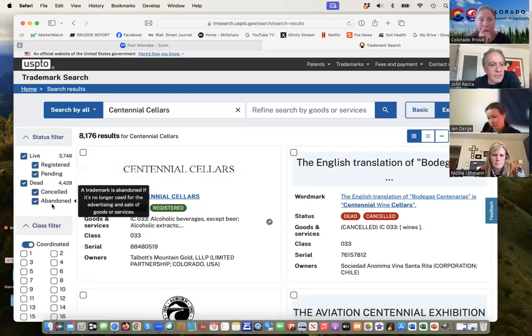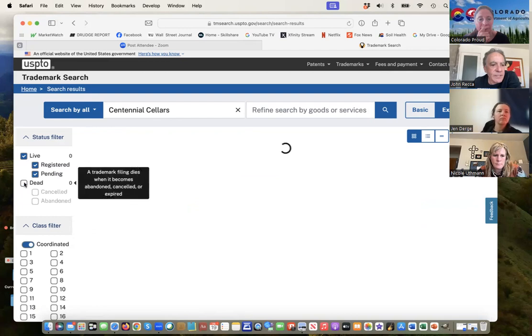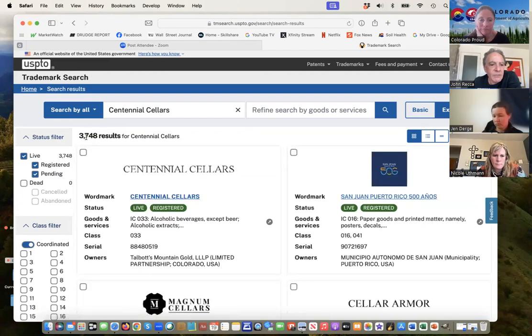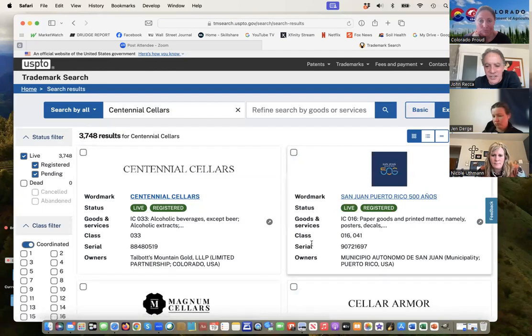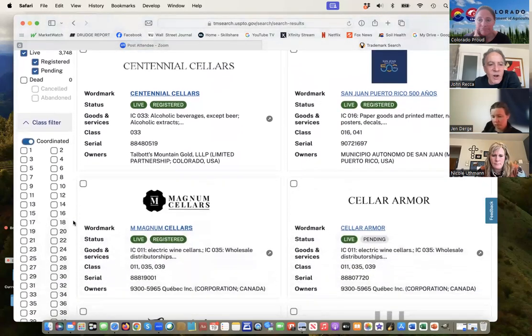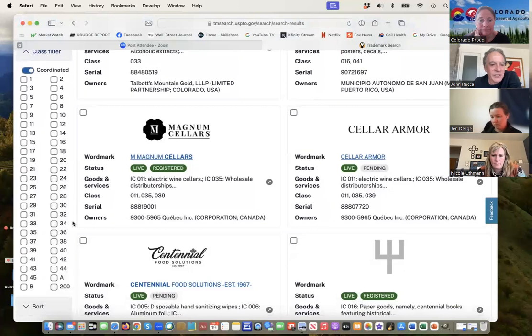So what you really want to do is say, hey, I'm only really interested in live marks. So I'm going to get rid of all these dead ones. Okay, now it just dropped down to 3,748 with words that are Centennial or Cellars. So you can see down here, Cellar, Cellars, so variations. All right, so those are all classes. Those are all products, goods, and services.